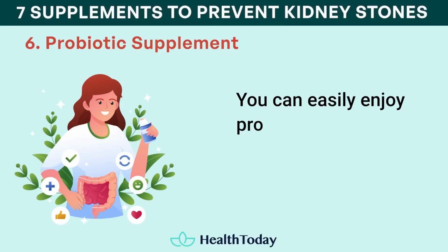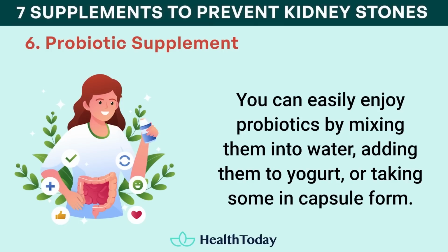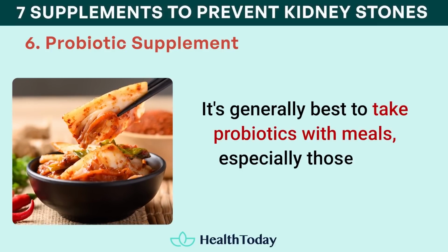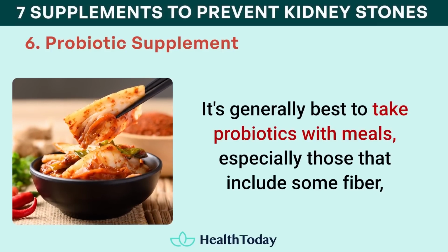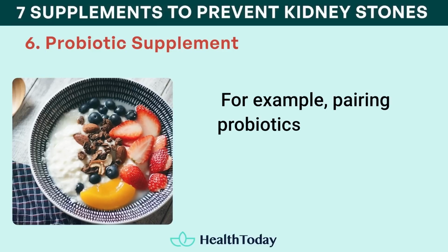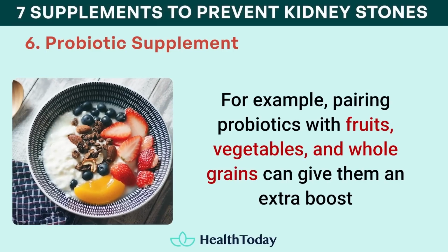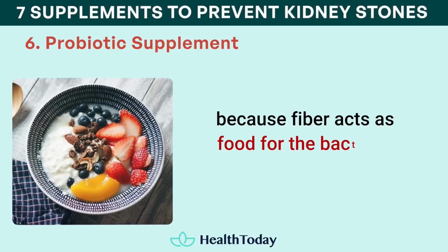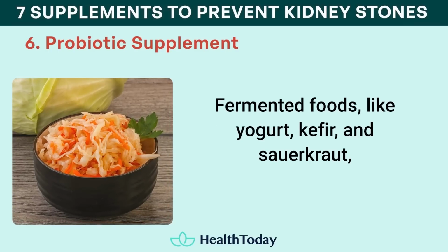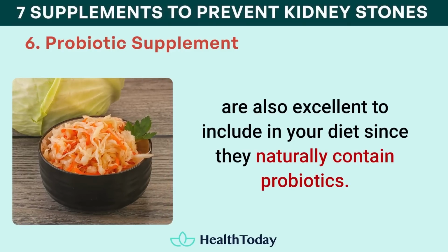You can easily enjoy probiotics by mixing them into water, adding them to yogurt, or taking some in capsule form. It's generally best to take probiotics with meals, especially those that include some fiber, as this can help the good bacteria thrive. For example, pairing probiotics with fruits, vegetables, and whole grains can give them an extra boost because fiber acts as food for the bacteria. Fermented foods like yogurt, kefir, and sauerkraut are also excellent to include in your diet since they naturally contain probiotics.